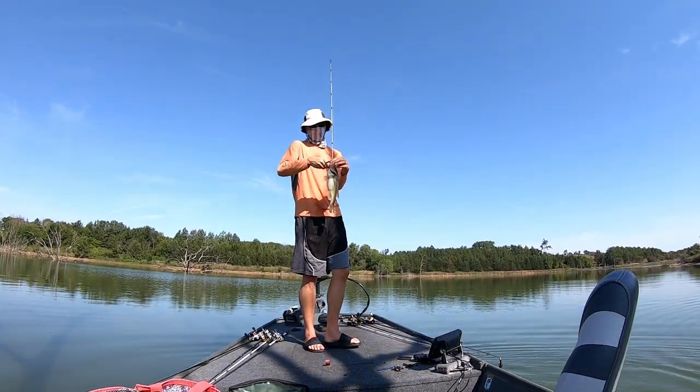Stacked in there. Last portion of the day, I ended up going further north on the lake, trying to expand on my little flipping pattern with the trees. I got one here, got one there. Didn't really feel super confident about it because I tried some new areas that I hadn't fished that day.